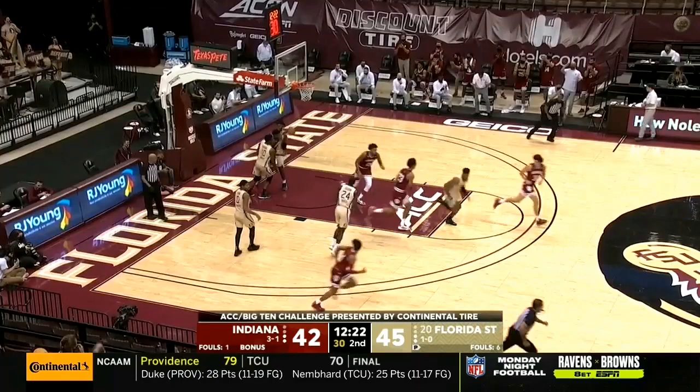Not to mention it was good spacing, but what I really liked was that Trace Jackson-Davis had the wherewithal to screen his own man, create a wide open driving lane for Armand.